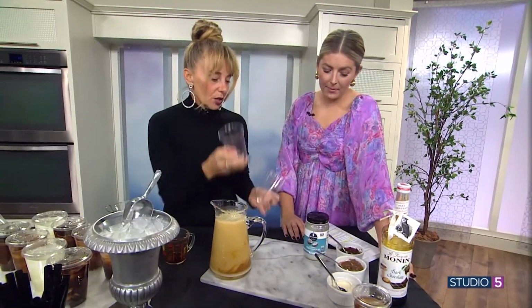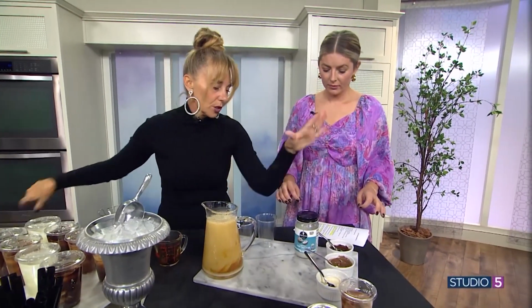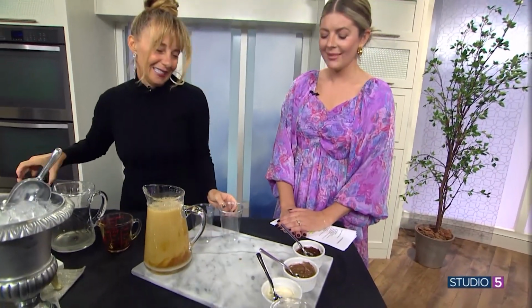So what I've done is I've just taken chocolate chips, white, milk, or dark. Add just the tiniest bit, like a quarter of a teaspoon. So this is homemade magic shell. It is.